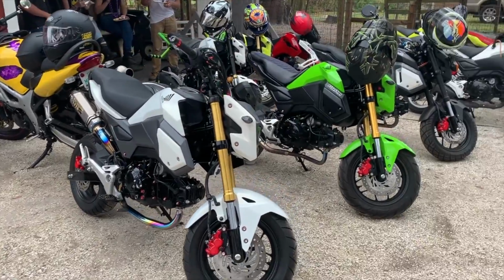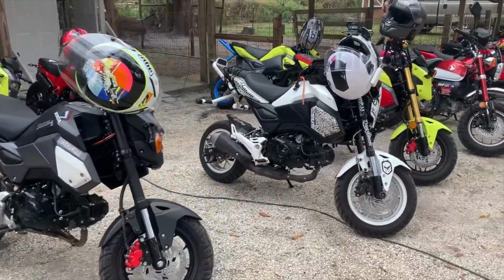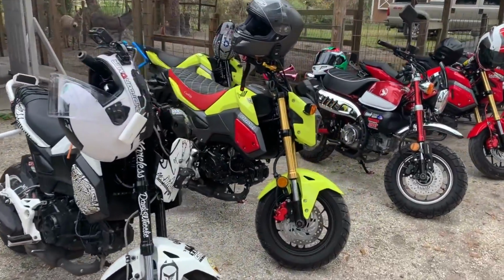Aesthetics is the next category, and although aesthetics is somewhat subjective, I'd give the nod to the SF Grom. I personally think that the mini naked bike look really works for the Grom. Along with that, the dual LED headlight on the SF Grom really brings it all together for me.